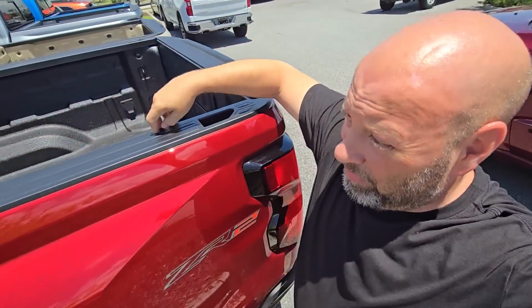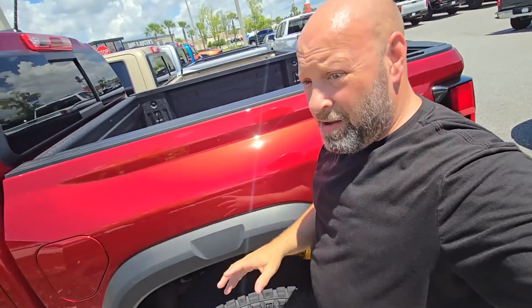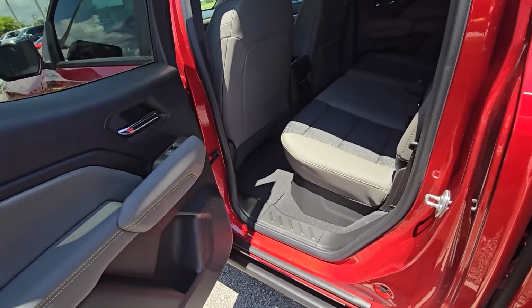People think they want to be able to reach in the bottom of this thing. There is no way that I can, even on my tiptoes, touch the bottom of the bed of this truck. This thing is a beast when you look at the size of this thing compared to me. So this is awesome. Let's take a look in the back here and see what we got going on back here.